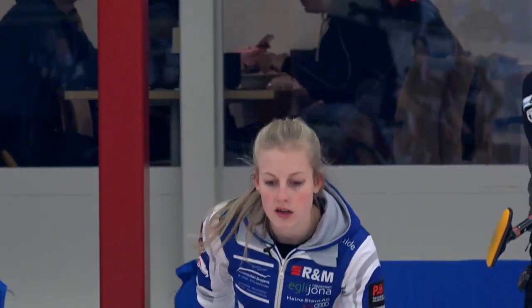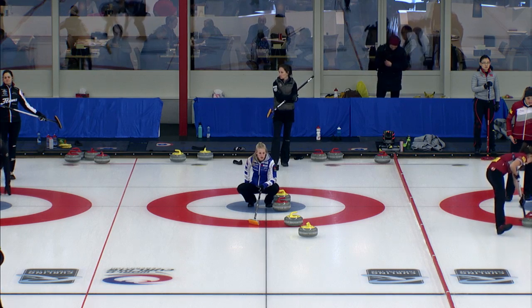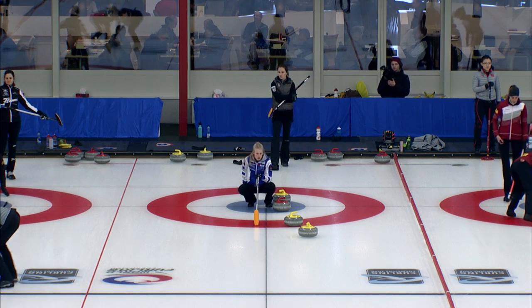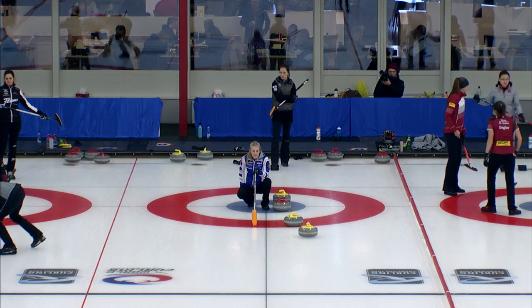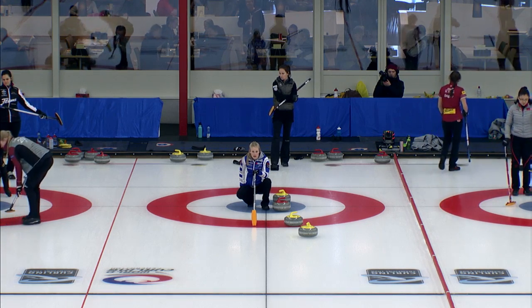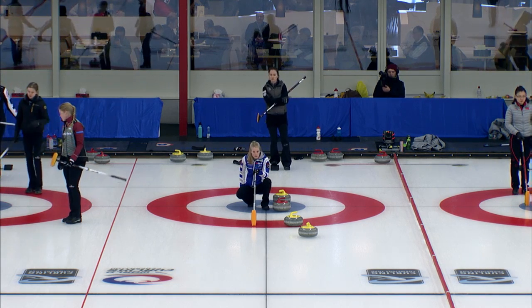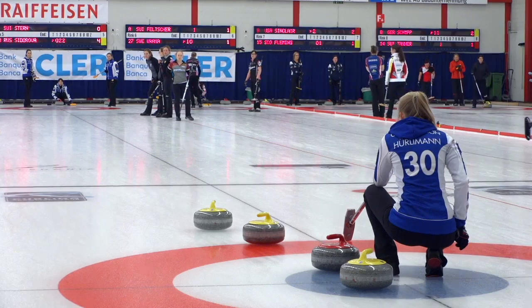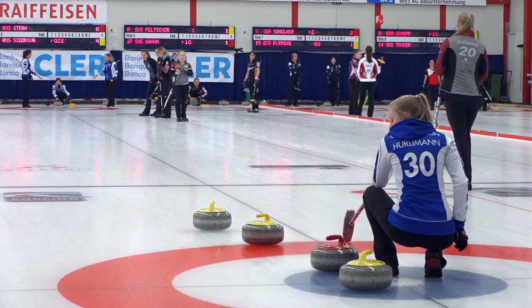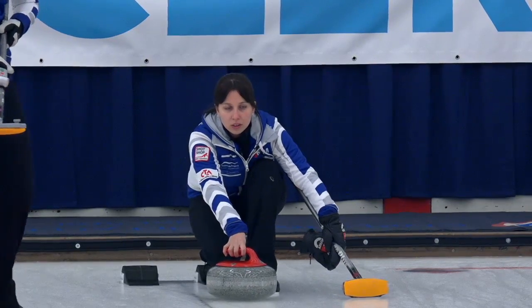So we're down the Skips Rocks here, and we're at Third Rocks. Yep. Stay on the low skipping, is playing three. So she wants to play that top yellow one sitting in the 12 foot on the red, and she wants to hit and roll over. Just open that up a bit and get another red rock into the house.